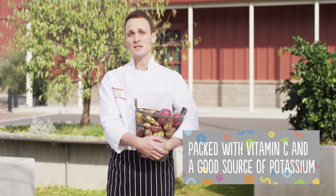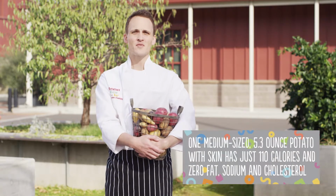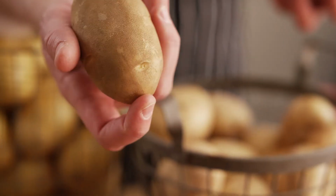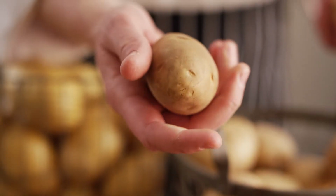Chef, I'm sure you know this, but making sure students are meeting nutritional requirements is a big portion of my job as a school food service operator. What can you tell me about potato nutrition? Potatoes themselves are actually very healthy and packed with nutrients. One medium-sized 5.3-ounce potato with skin has just 110 calories and 0 fat, sodium, or cholesterol. It's usually the toppings or oil from the fryer that adds extra fat and calories to potatoes.